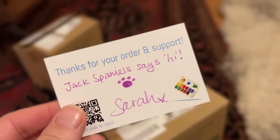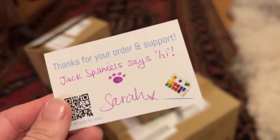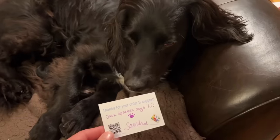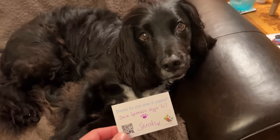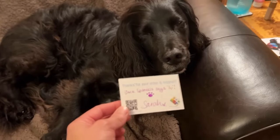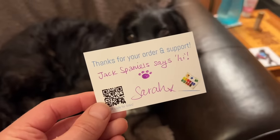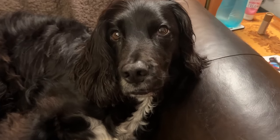I've written a secret message on one of the thank you cards. It says, Jack Spaniels says hi. And I'm going to put that in one of the orders randomly. Is that your special secret card? A special secret message from Jack Spaniels. So if you get this card in your calendar order, let us know and we might have a special video message for you from the one and only Jack Spaniels.